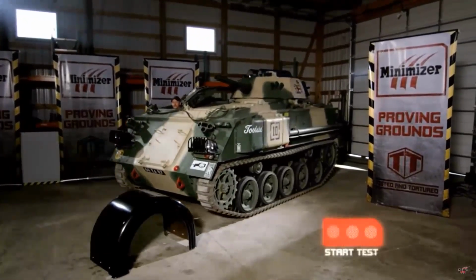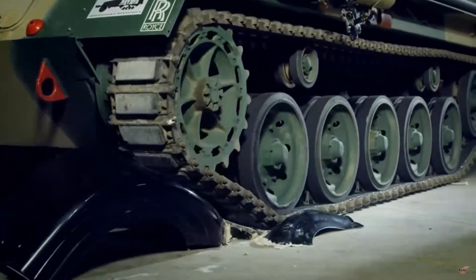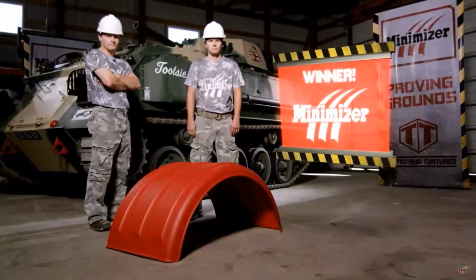Now, let's find out how well a fiberglass fender will fare against Tootsie in the same test. It's not pretty. In fact, it's pretty much total fender annihilation. It's an easy call to make. In the battle of tank cakes, it's the minimizer fender 1, fiberglass fenders 0.